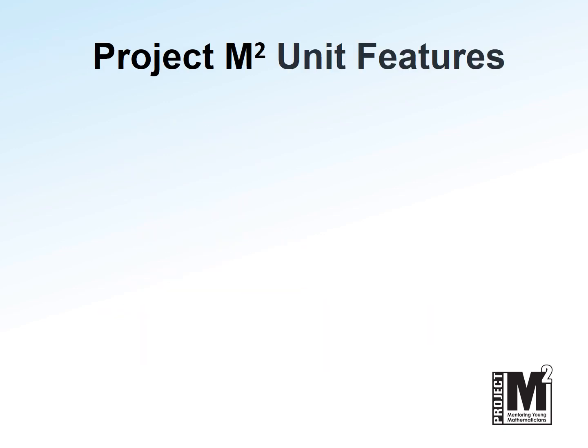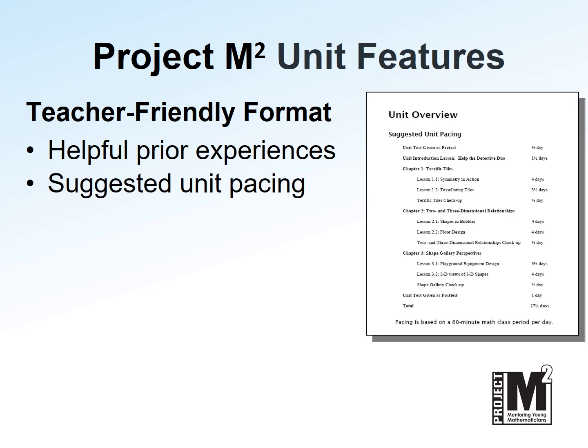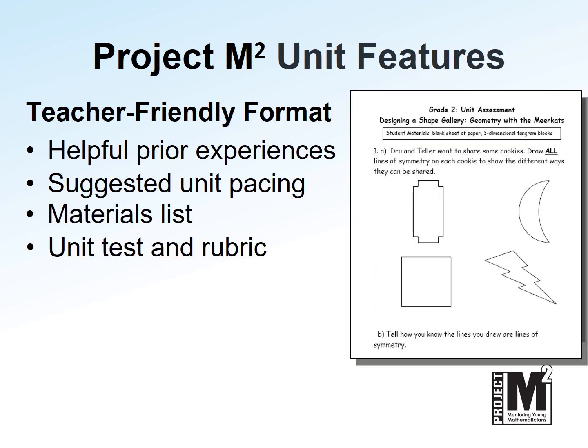This brings us to the Project M Squared unit features. The teacher guide contains many pieces to help support the teacher in his or her instruction. There are helpful prior experiences so that students can have the necessary foundation to build upon. Suggested unit pacing helps the teacher's planning. The materials list lists all materials and supplies needed for each lesson. The unit test and rubric can be used as both a pre- and a post-test to show growth.